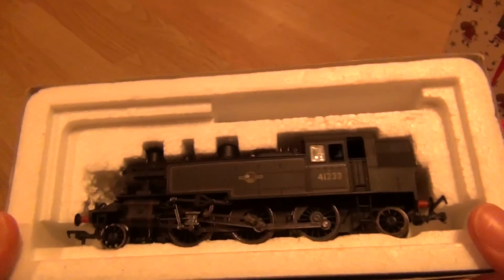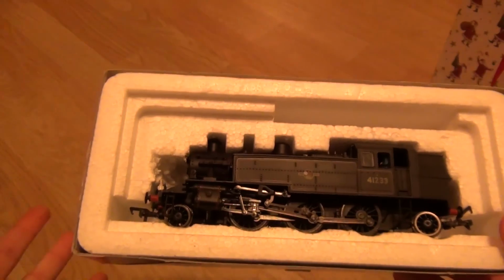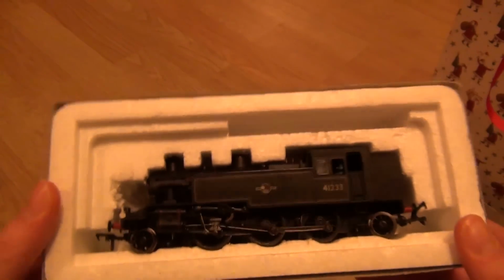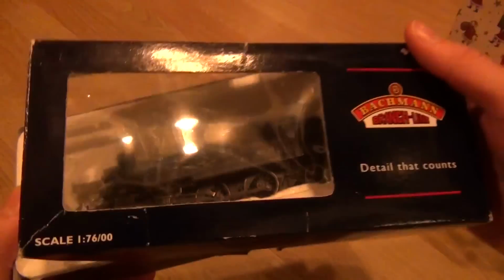So Nick manages to do this. He manages to get me locomotives I've never heard of and that I've never shown any interest in, and then he makes me fall in love with them. I don't know how he does it, but he does it every time. So thank you, Nick, for that. I can't wait to get it out and give it a good service and get it running, basically. So that's also from Nick. What else have we got?